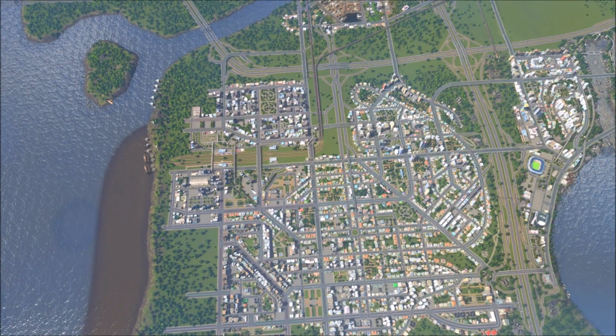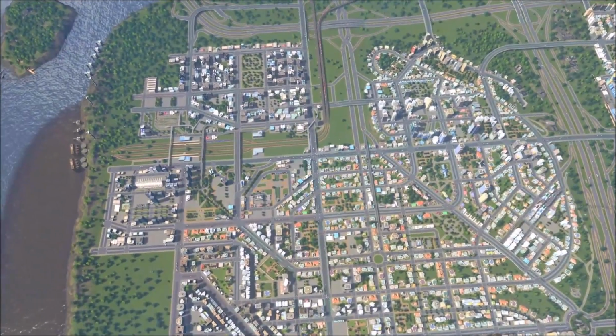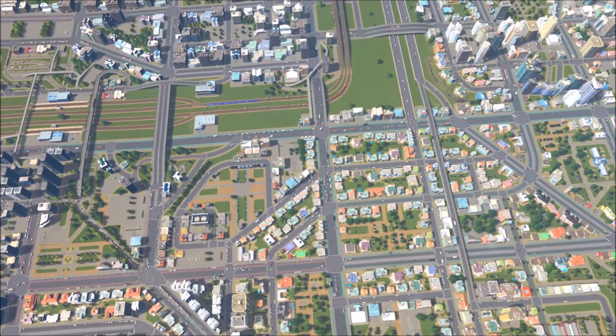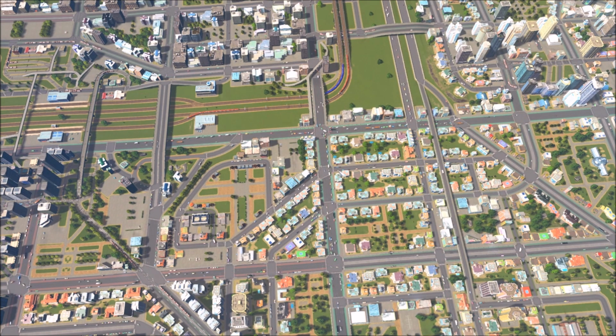We got some public transit going through here, but the volume is still a little bit too much. So it could be that we've maxed out our capacity for these roads, which I don't think we have. I think more so the issue is the timing of the lights, and the amount of flow that we're getting in our intersections, which really isn't all that much.